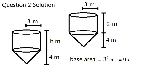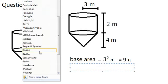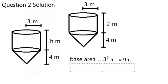So we've got a base area of 9 pi meters squared, which you really don't need the unit for, because it's going to cancel out anyway. So now we've got the base area. What you need to know about a base area is basically, I need to change my font back to the correct one, which is this one. There we go.